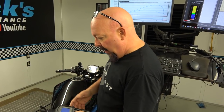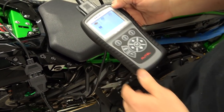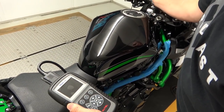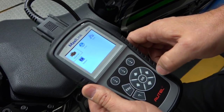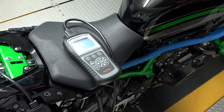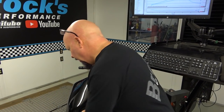What I've got here is a MaxiLink ML619. Now, this is actually on the high end of the OBD reader scale. I know guys that have AutoZone units for $12 that do the same thing. So just get any OBD2. All you have to do is turn the key on. It'll do a little reading. And we'll say, okay, we want OBD2. Go. And I'm going to set this down. Sometimes it takes a second. And basically, it's going in right now, and it's reading the codes that it thinks is going on, what's gone wrong.